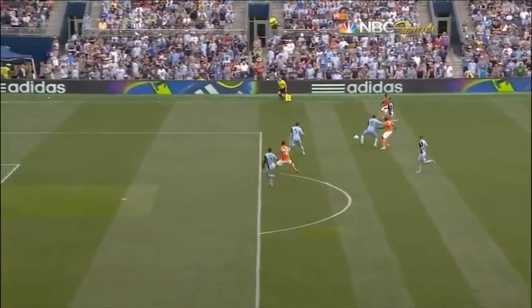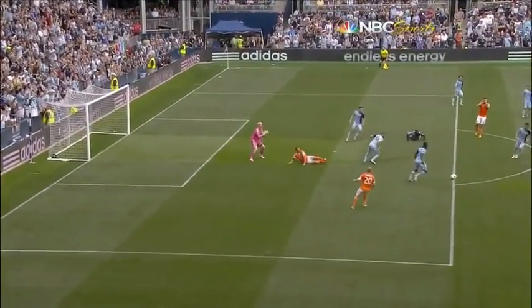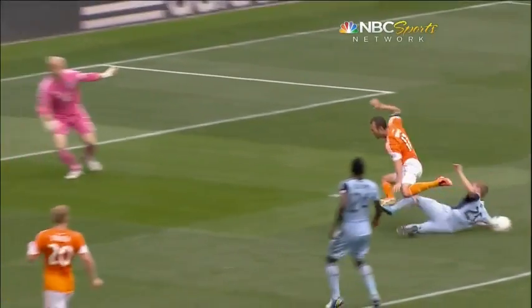Well, here it is. It comes through to Brad Davis. Great first touch. That's a terrific tackle. Absolutely brilliant. Terrific tackle. Here's a better look at it. Brad Davis touch a little bit far out from him. That's an outstanding tackle.